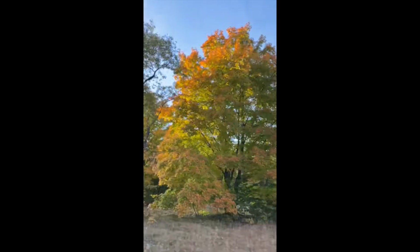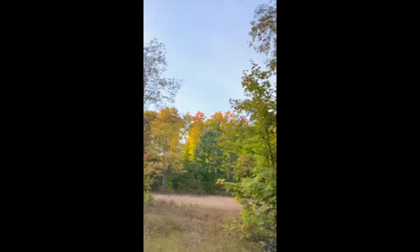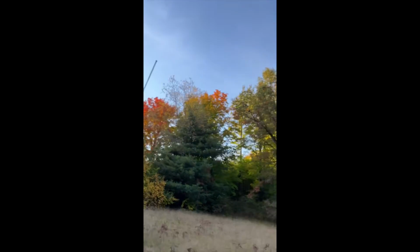The colors. Oh, it's so cool. Oh, so pretty. It's not quite peak season right now. It's only the beginning of October, but the colors are so pretty when they change. Like this tree, it used to be green. Now it's red and yellow. If you guys want to go trail riding in northern Michigan in the fall, let us know if you're in our area. We'll take you out just to see some colors. Oh, it's so pretty.